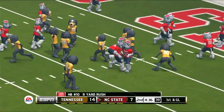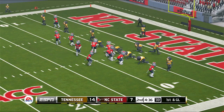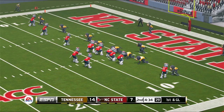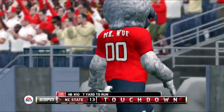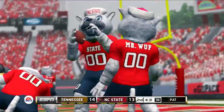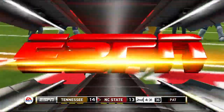Big play, and it's first and goal. Super effort by the tailback to pick up a nice gain and a first down. He's really a good-looking ball carrier. Touchdown, Wolfpack. This back has great vision, which allows him to make runs like this one we just saw.